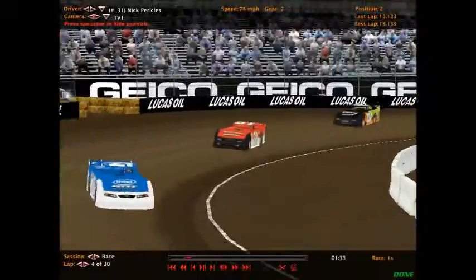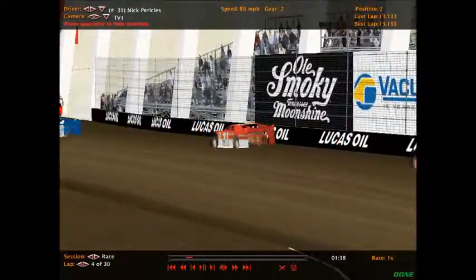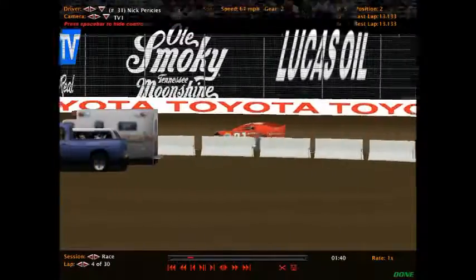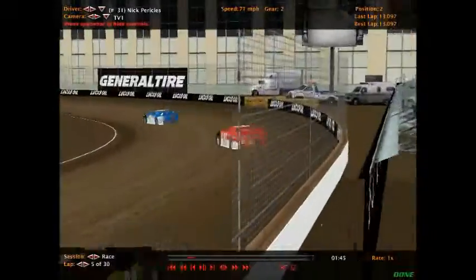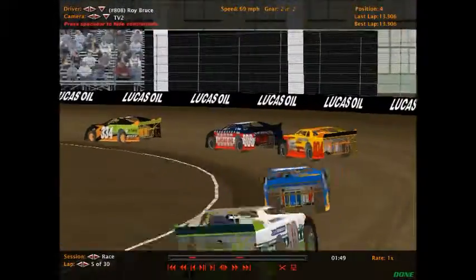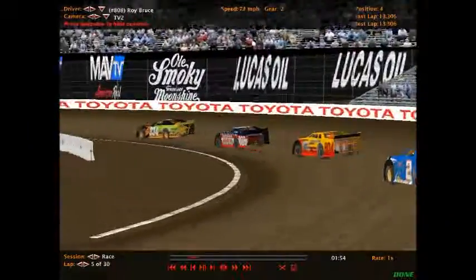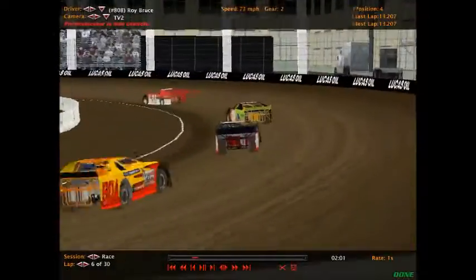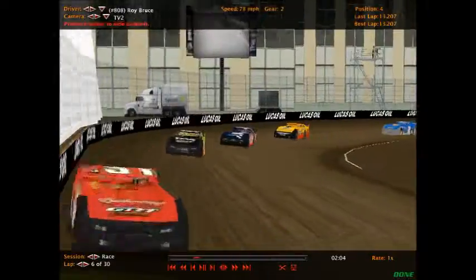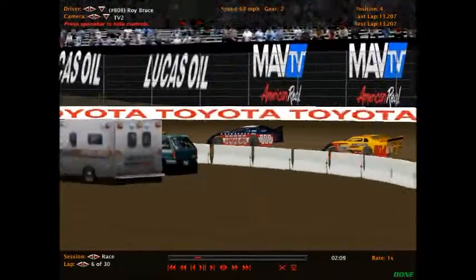A few other drivers behind him, potentially some points contenders in the next race, depending on how they finish. But Nick Pericles is the one driver that really needs to make up as many points as he can. One of those drivers that also needs to make up a pretty decent amount of points is the 808 of Roy Bruce. He's on the cusp of not making the contention list for the next race. The 808 of Roy Bruce has had a very good season, a little bit up and down towards the middle, but he has been fairly consistent overall.